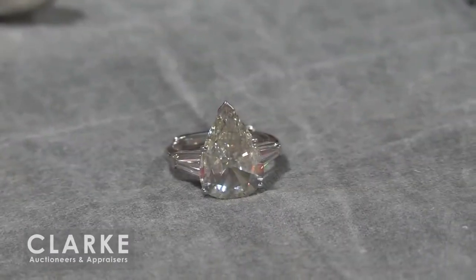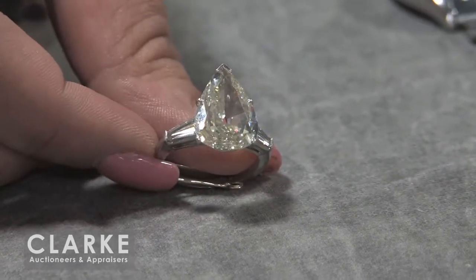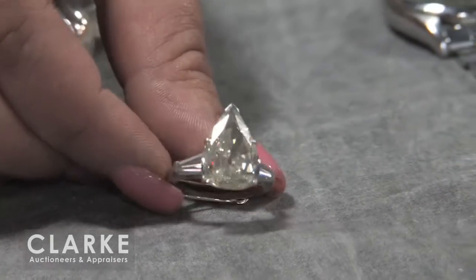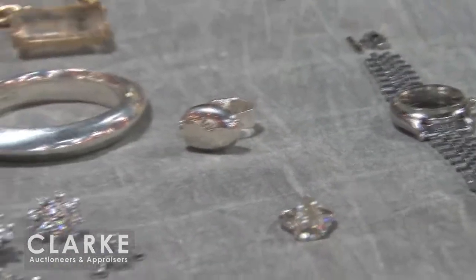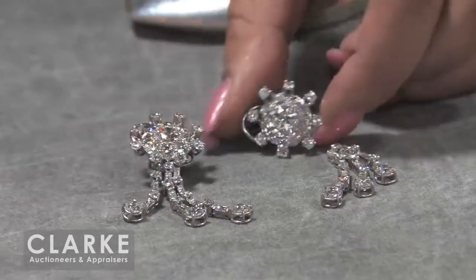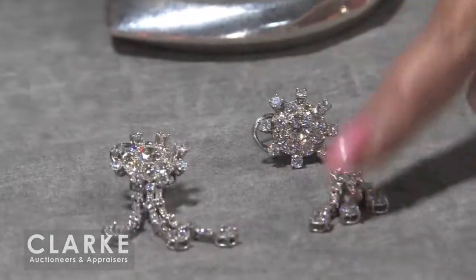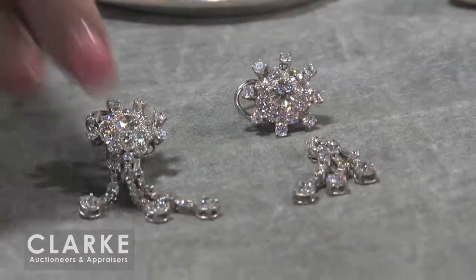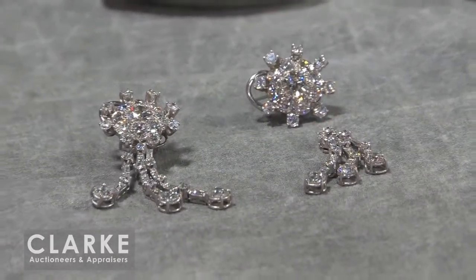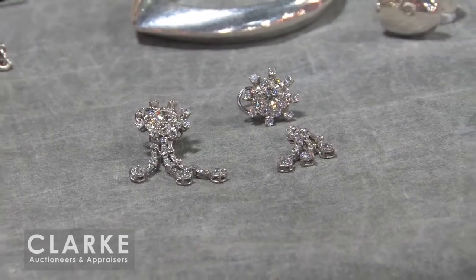From our Scarsdale estate, we have this nearly 5-carat pear-shaped diamond. It is approximately NOP in color and SI1 in clarity. From the same estate is this beautiful pair of diamond earrings. They are convertible from just these nice little round earrings here to include these dangles. It is nearly 9.5 carats, and they are I in color and VS in clarity.